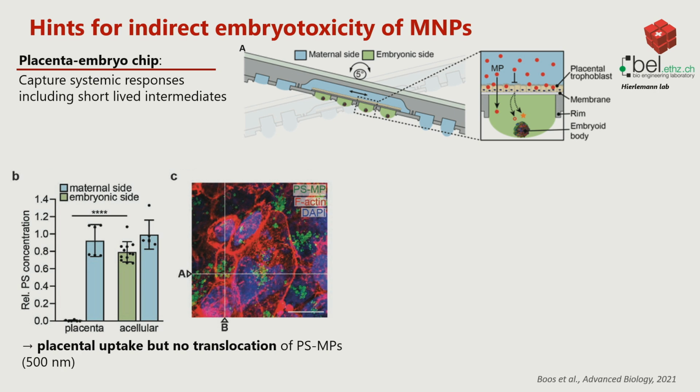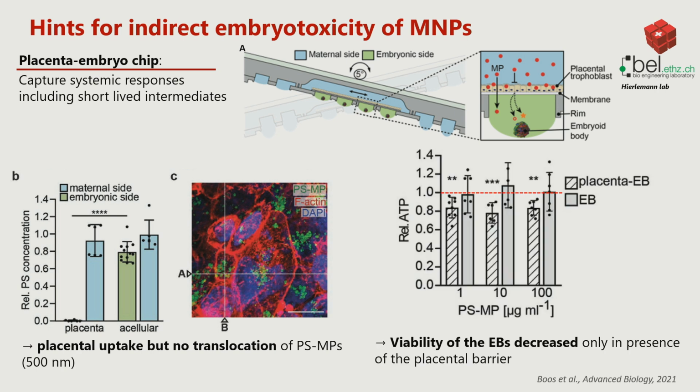We did one very preliminary study with microplastic particles. These particles do not cross, as you can see here, the placenta barrier, but they accumulate in the placenta. When we looked at toxicity, it was very interesting that in the gray bars, when we directly exposed the embryo bodies to the plastics, there was no decrease in viability, so no direct toxicity. But when we added the placenta, and the particles could not even reach the embryo, we saw some toxicity occurring, which could indicate maybe there are some indirect effects via the placenta. I think this highlights that the placenta should really be an organ that is also considered in these NAM testing strategies.